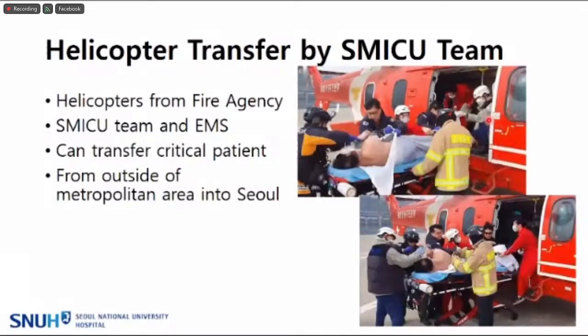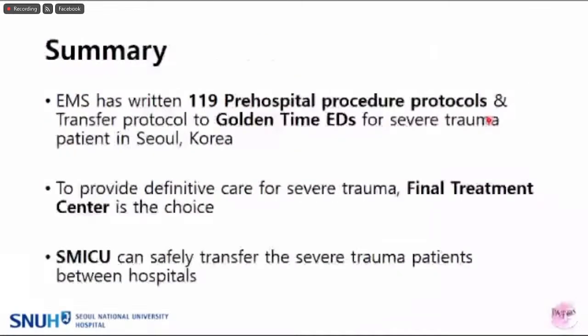So this is the final slide. In Korea, EMS has a written form of pre-hospital procedure protocol and transfer protocol. And to provide definitive care for severe trauma, a final trauma center can be the choice. And there's a special ambulance team named SMICU that can provide safe transfer to severe trauma patients. So this is the end of my presentation. Thank you.